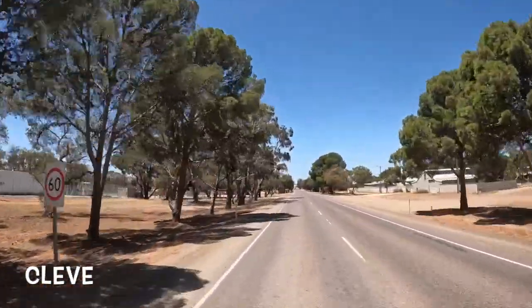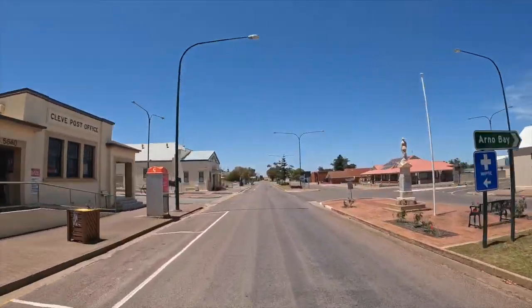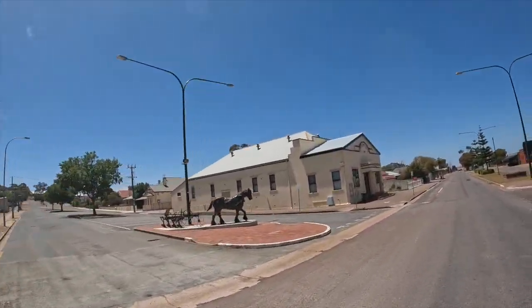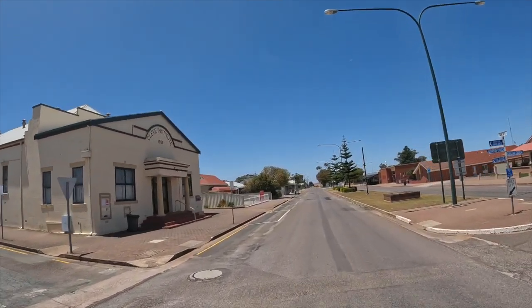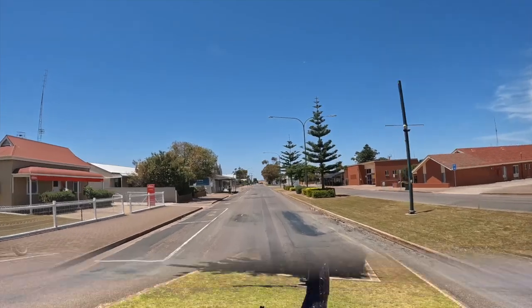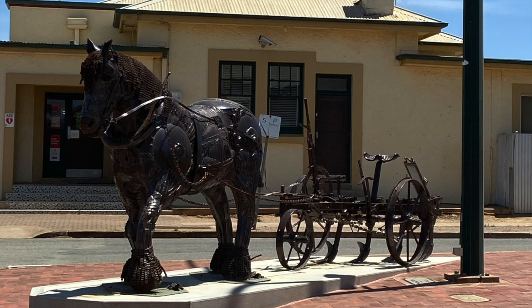Well, we nearly didn't stop at Cleve, but glad that we did because there were some nice little interesting things to see there. Cleve was actually proclaimed in 1879 and the name is derived from Old English meaning a cliff or a hill. It's home to Reggie the Wedgie and Bonnie the Clydesdale horse, both sculptures done by a local called Peter Crosby.